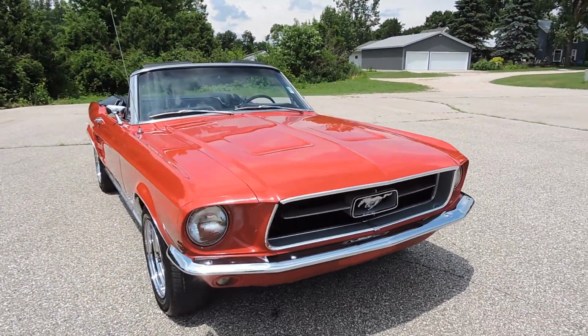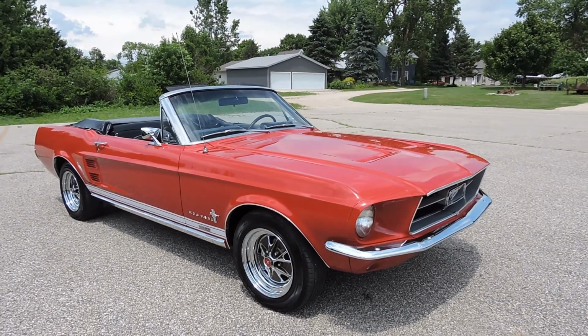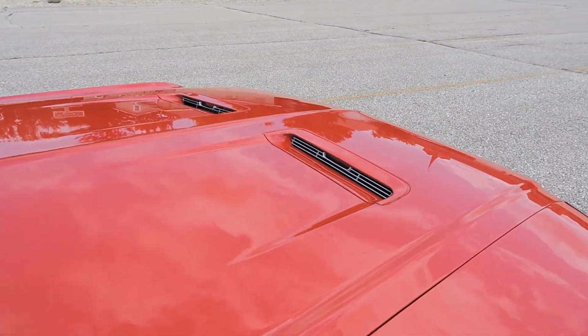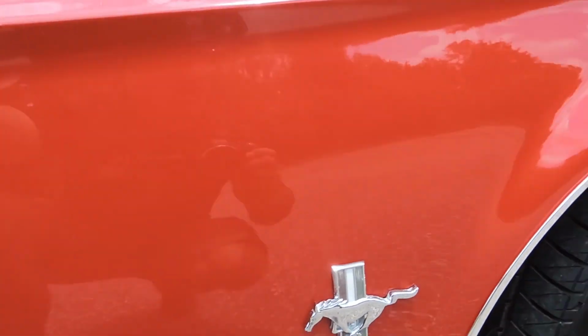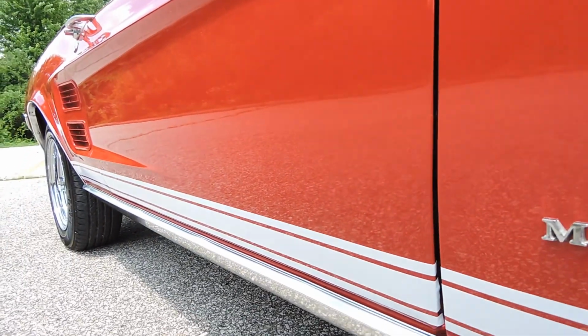The overall appearance of this Mustang convertible is fantastic. Has a great look, a beautiful shine. It just has some chips and stuff on it. Both of the turn signals work in the deluxe hood. We've got a little paint chip here. Got a couple little chips here that have been touched up right on the body line. Another one here. So like I said, it's older paint, but very, very straight car, and it has a beautiful shine.